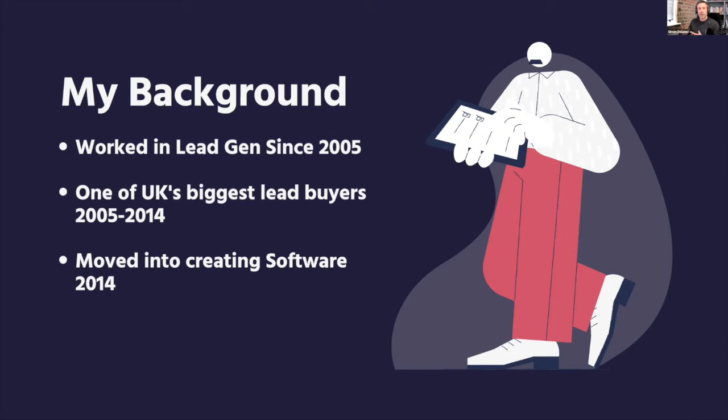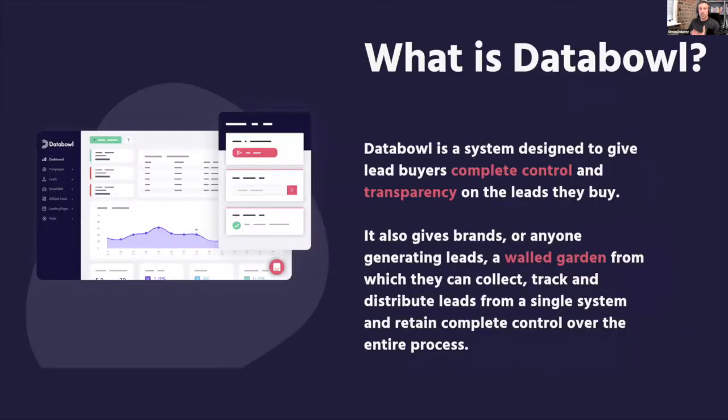And all of that led to creating software, because obviously when you're buying leads at vast scale and, you know, all different types of leads with different types of intent, I was trying to automate the process, make sure the leads were better when we took them in, if we had any subsequent buyers, because we were like an agency. And that's how I got into it and really started the lead buying background. And obviously since 2014, I've moved into software, and that's been pretty much my entire focus. And now we have DataBowl.